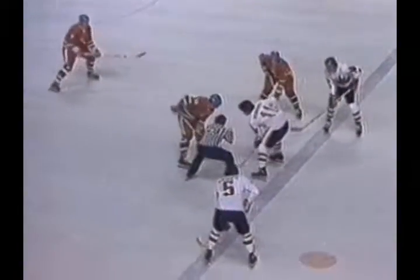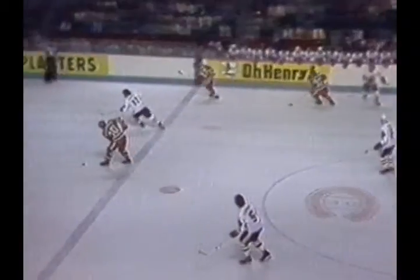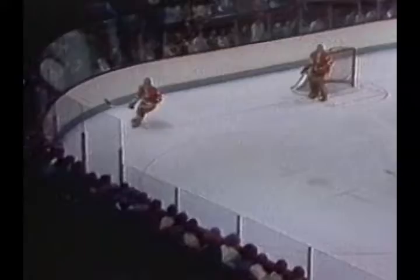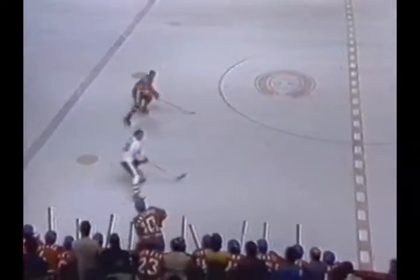Gilbert Perreault and Vladimir Martinez get set for the face-off. It's back to Dennis Potvin at center to Guy Lafleur on the right. Lafleur clears it in off Martinez's skate, and it goes to Bubla. Bubla, long pass at center for Stastny. Intercepted, back comes Team Canada. Lafleur's shot, handled by Holachuk into the corner, and cleared out to Martinez at center ice. Martinez returns it to Keuchel.